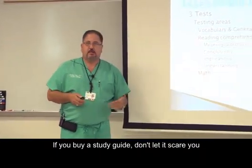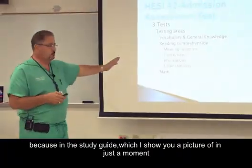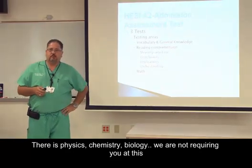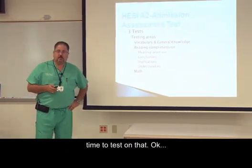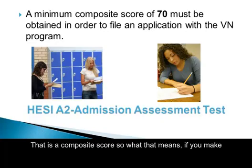If you buy a study guide, don't let it scare you, because in the study guide, which I'll show you a picture of in just a moment, there is physics, chemistry, biology. We are not requiring you at this time to test on that. Okay? Keep in mind, an optimum score is above 70. That is a composite score.